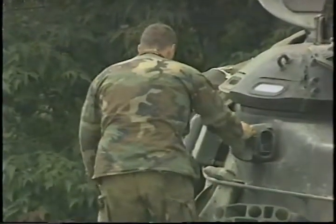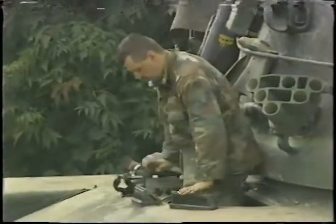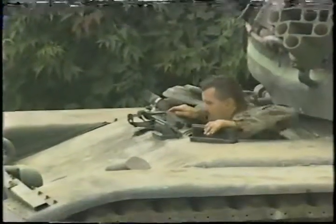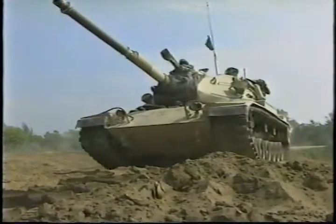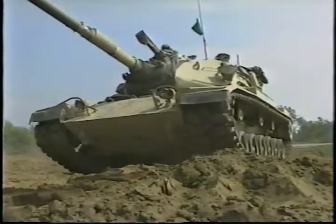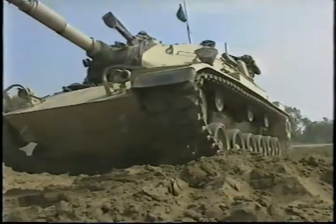Isolated from the turret crew in the front of the hull is the driver. Driving a modern tank is surprisingly simple, but care must be taken as an M60 weighs over 60 tons and can reach speeds over 30 miles an hour.